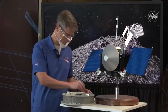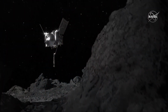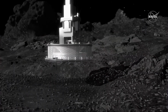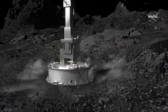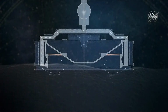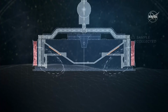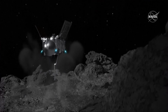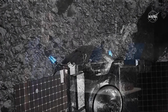Well, excellent. So I understand we have some animations queued up to give us a sense of what's going to happen on the asteroid tonight. Sure thing. So what you're seeing is the spacecraft descending at a leisurely 10 centimeters per second to the surface, 15 times slower than walking speed. The spacecraft senses contact and fires the gas. The gas mobilizes material underneath the TAGSAM head. That gas escapes into the vacuum of space through the perimeter, and material is collected inside the TAGSAM head. The spacecraft fires its thrusters and backs safely away from the surface of the asteroid.